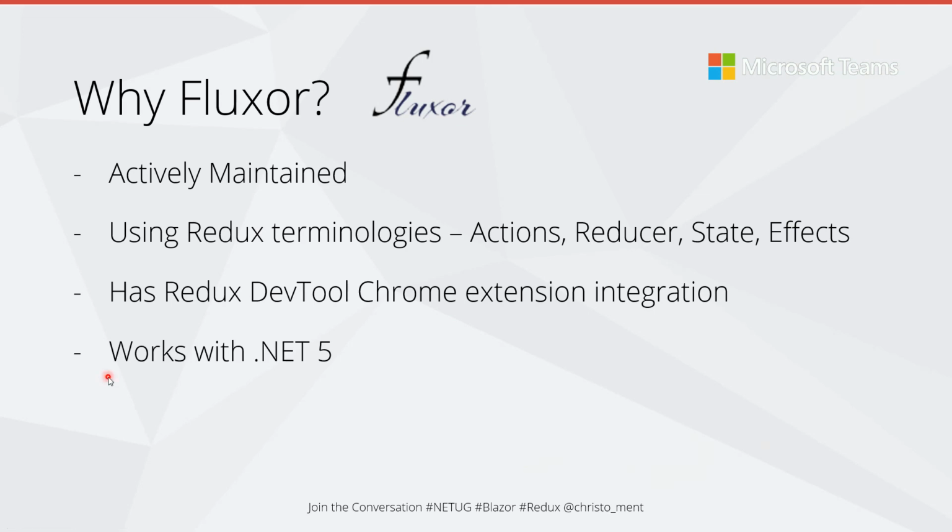And lastly, Fluxor works with .NET 5. In my project, we use .NET 5 Preview 8. And this evening, I also saw that it runs on .NET 5 RC1. So I think Fluxor supports the latest .NET 5. I'm keen to try RC1 in depth, to see if it works 100% with RC1.